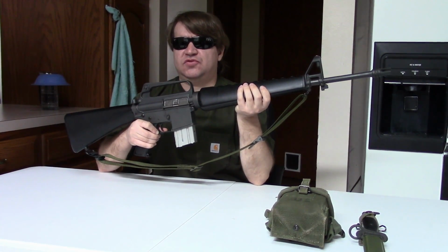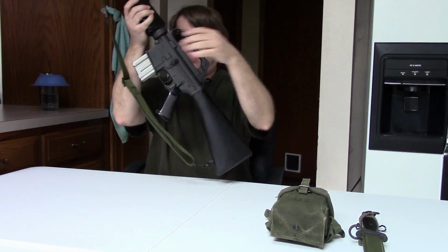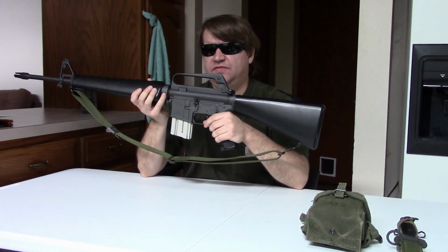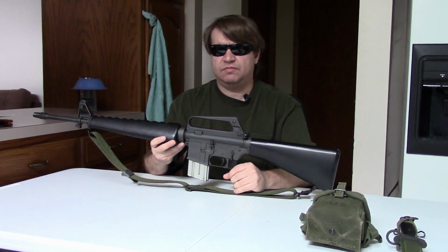And today I thought we'd just take a closer look and talk about the Colt SP1. Specifically, mine here was made in 1965, meaning it is 52 years old. Also meaning it and a few others are now CNR.